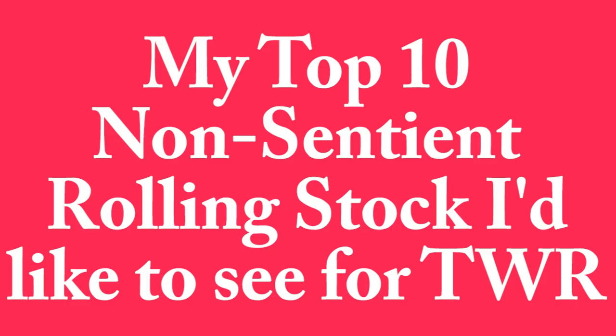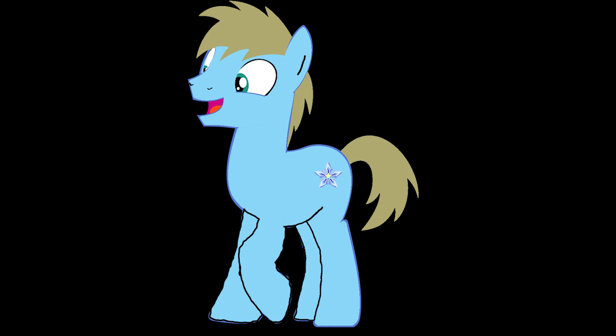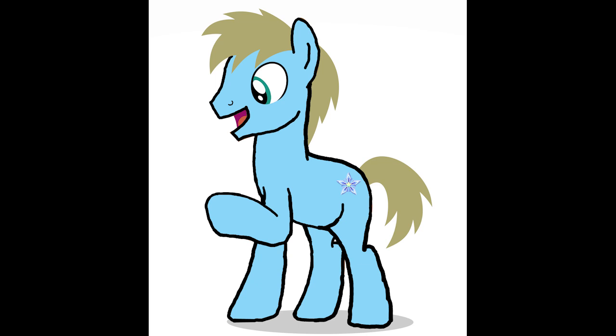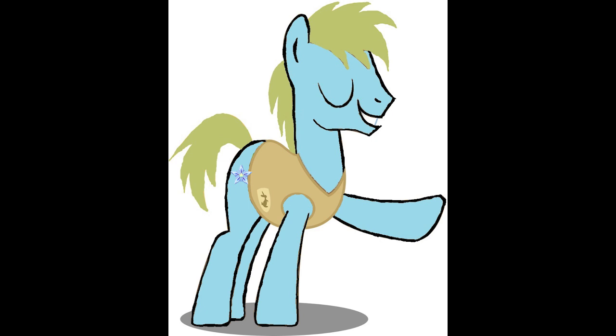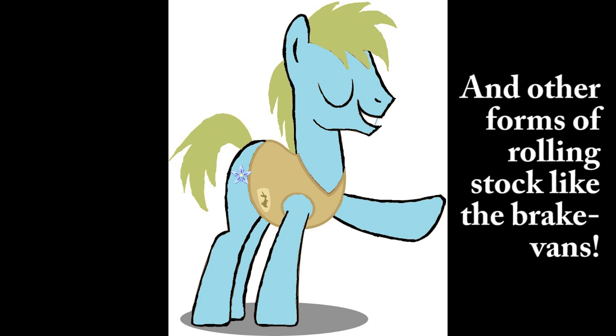Now let's move on to today's top 10, which will be about my picks for non-sentient rolling stock for Wooden Railway. For this list, I'm only going to include those that appeared in the TV series. In fact, there are a bunch of them I think Entertainment or Mattel should have released a long time ago. Also, I was going to add some troublesome trucks, but since they are sentient, I'm going to exclude them from this video. So without further ado, let's take a look at these non-sentient cars and coaches, shall we?